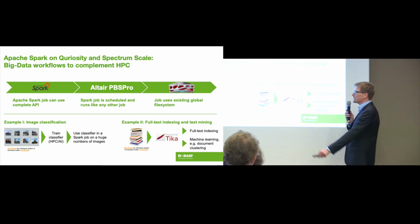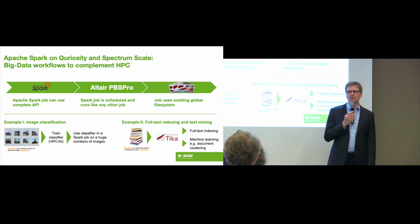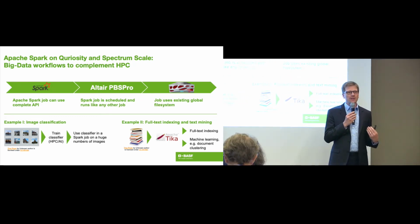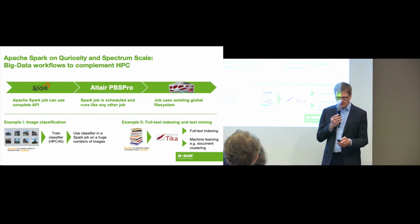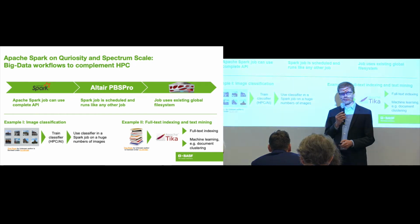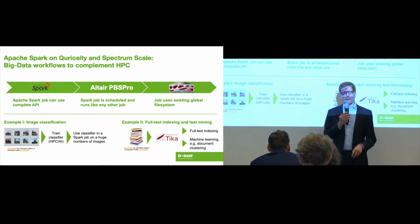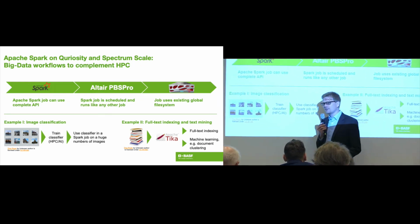So how it works is that you have a Spark job that is prepared, and you put that into the HPC queuing system, and it uses the existing global storage. So you don't need to spend an additional HDFS system. And we have two examples I'm allowed to talk about because that's a very competitive area, and we are much less disclosed than what we do in simulation here.